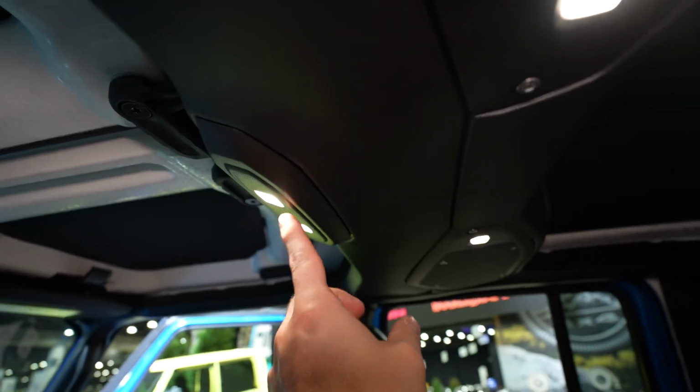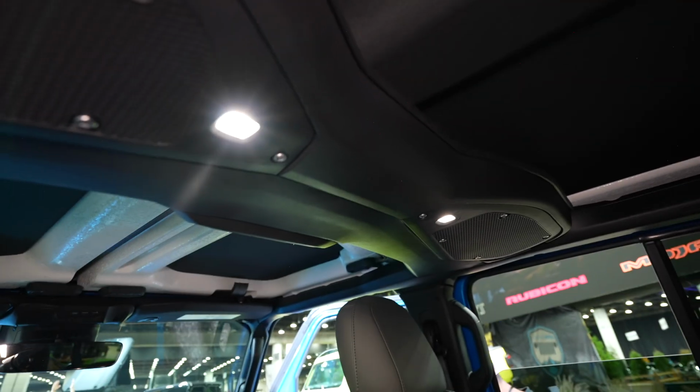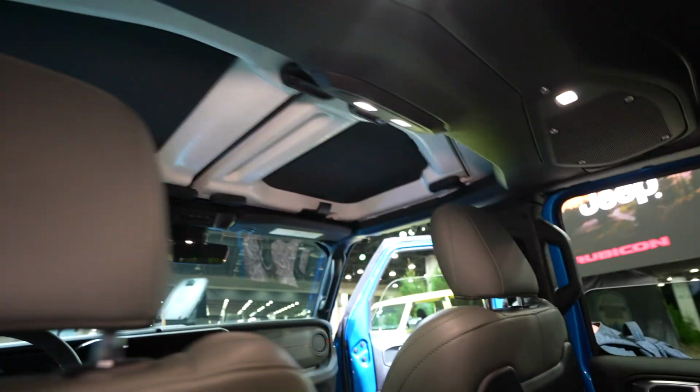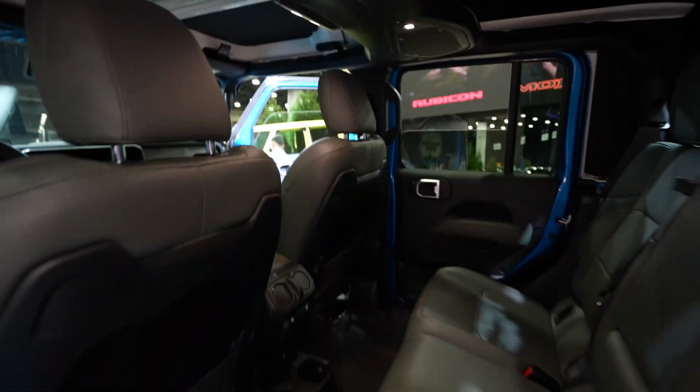New for 2024 as well with the Jeep Wrangler. They have forward-facing LED dome map lights. They used to be just one big one right here. They also have 2 or 1 individual for each side of the vehicle. And then they also slim down these speakers to give you more visibility when the top's off.